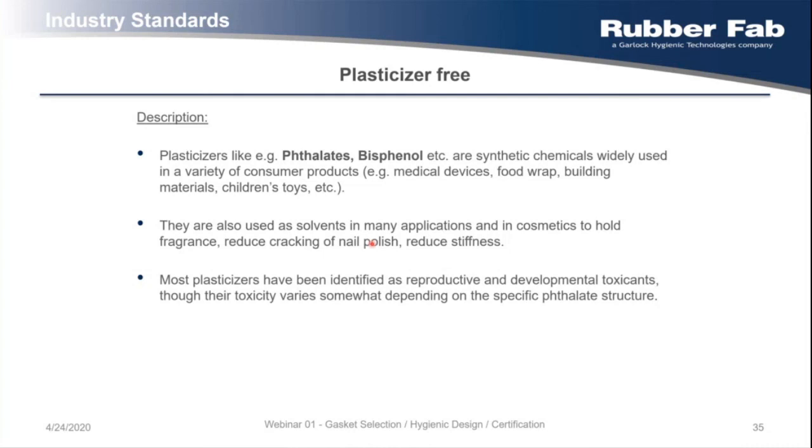And especially we have to carry out testing that the substances we use in our compounds are not creating plasticizers, as plasticizers are not just substances that are put into a product. Plasticizers, and especially phthalates, can be developed out of different substances when you make this product.